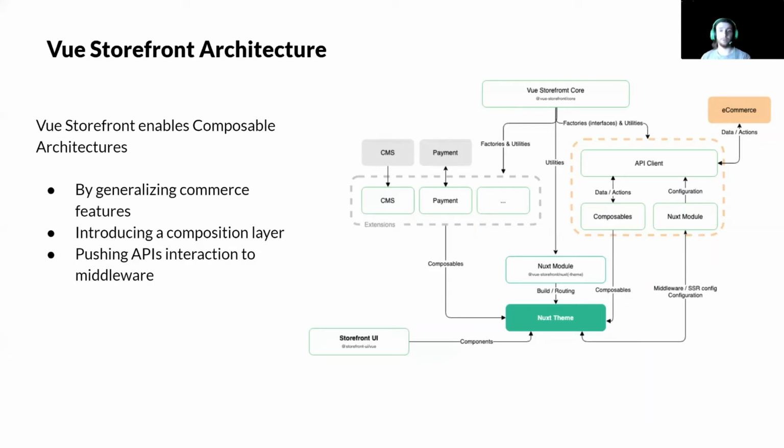Generalizing commerce features such as customer or product or cart, and removing any vendor-specific features from them, as those are really common features in the commerce system that Vue Storefront simplifies for us. And it is a pretty important part for interoperability between different PBCs.